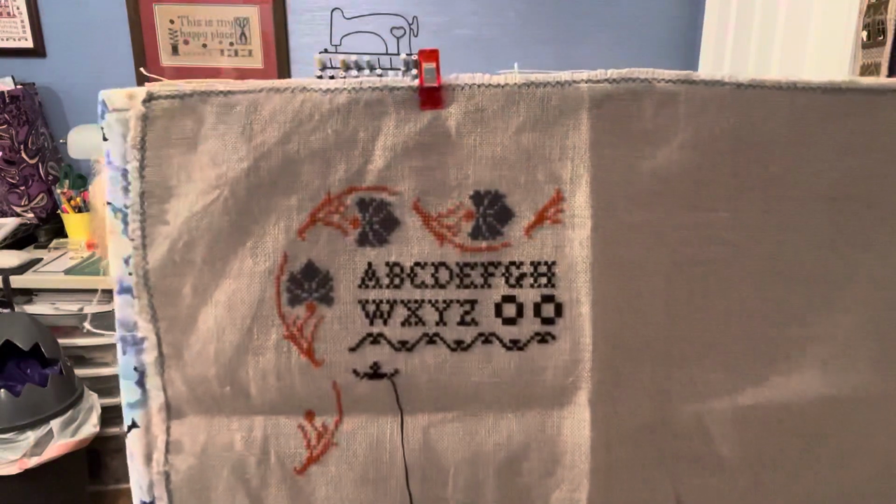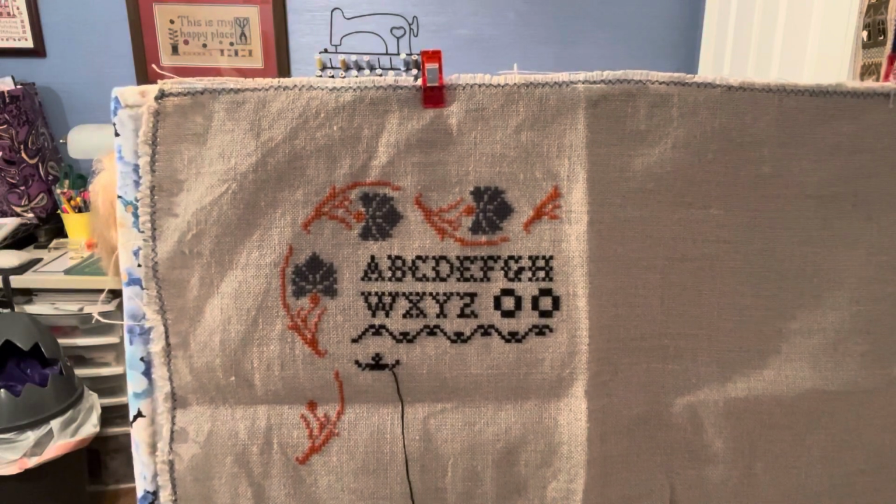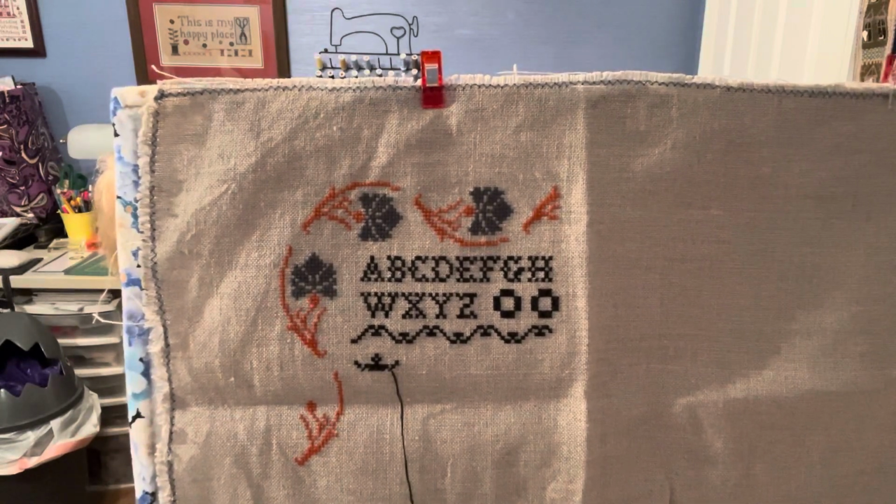I got a nice start on it, but that's about it. That's what I've got done so far. And it's not hard to do. It's just that there's so many things I want to do that I can't seem to get moving along.